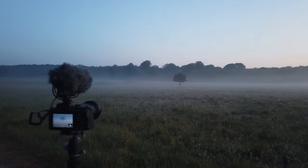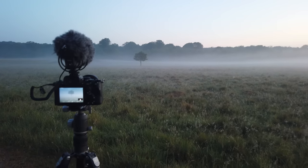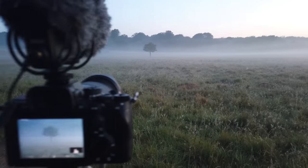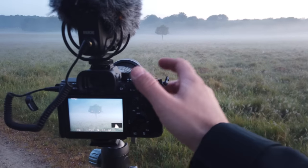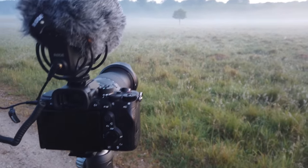And we are just starting out in the very easy ballpark, little lone tree, nothing fancy, aperture priority, ISO 100, F9. I could also go F11 just to get a little bit sharper, gives me half a second shutter speed.